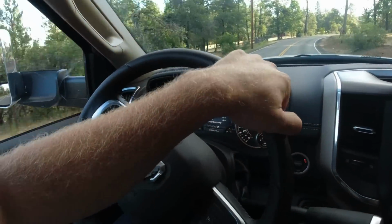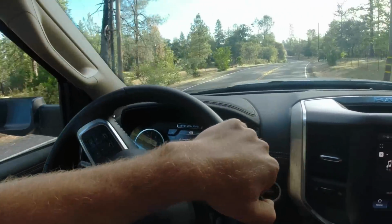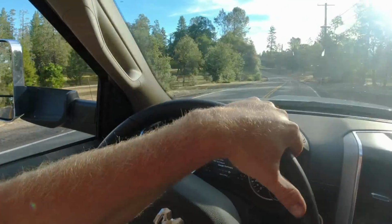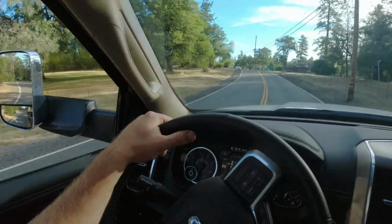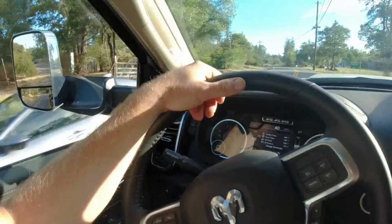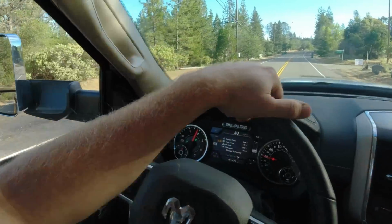And the only time it really seems to make a difference is going downhill. This thing, I would say it's borderline aggressive on its downshifting in regular drive mode. Then you put it in tow haul mode, it's got no problem sending that tack into the red so that it can get the most engine braking possible.